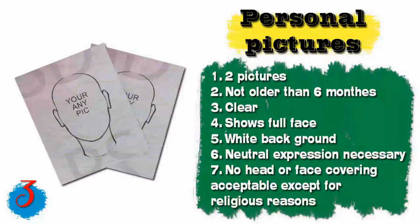Number three, you will need personal pictures. For the personal picture, you will need 2 pictures, not older than 6 months, clear, showing the full face with a white background and a neutral expression. No head or face covering is accepted except for religious reasons.